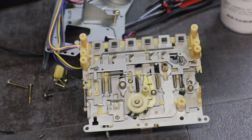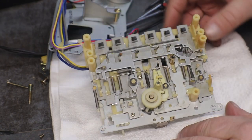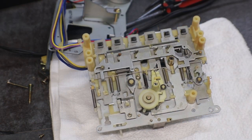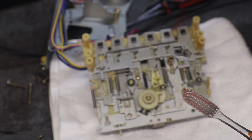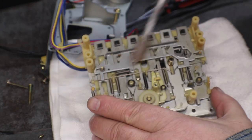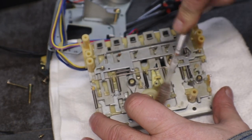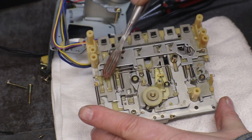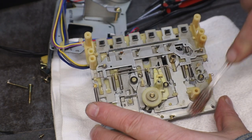I think I got enough contact cleaner in that one to get her cleaned up. And this one is going to take a little bit more, to try and break down some of this nasty grease. It looks like it was white lithium or something.